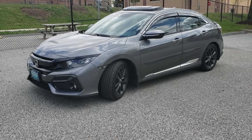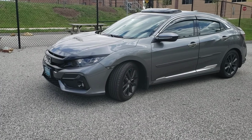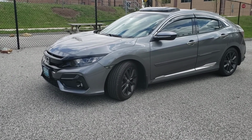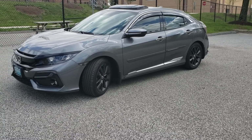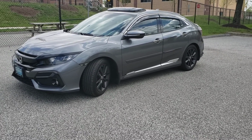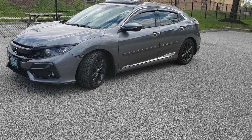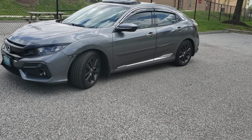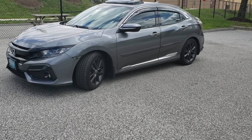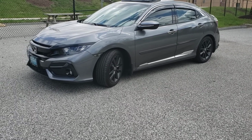Now, earlier, for the first 3 model years, you can get the LX, Sport, EX, EXL with nav, and the Sport Touring. Well, this model year, you do not get the nav. This model year in this trim, you do not get navigation as an option. You have to go to the Sport Tourings to get the navigation, the leather, the rear heated seats. You also get the rain sensing wipers on the Sport Touring.